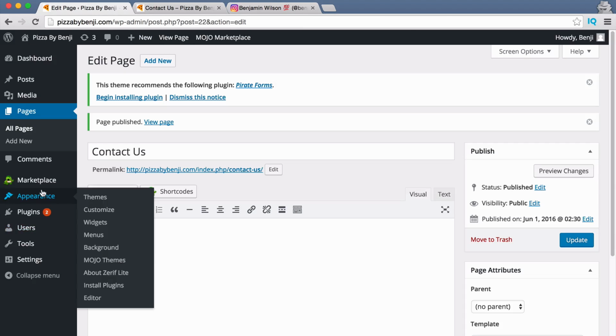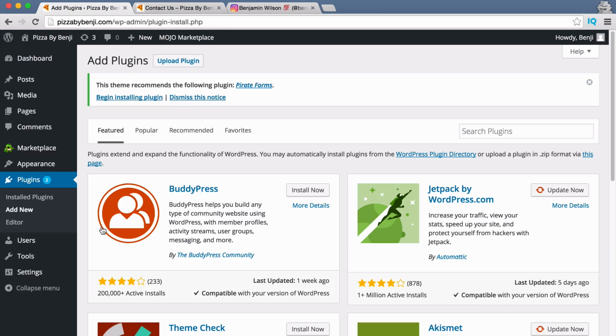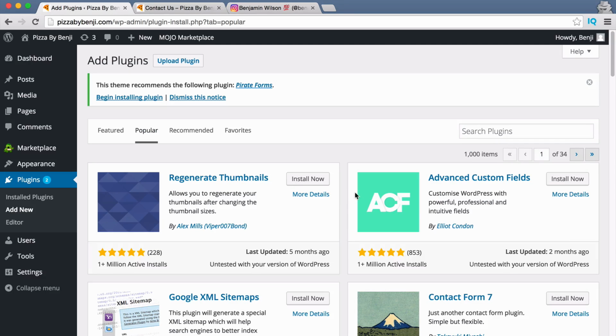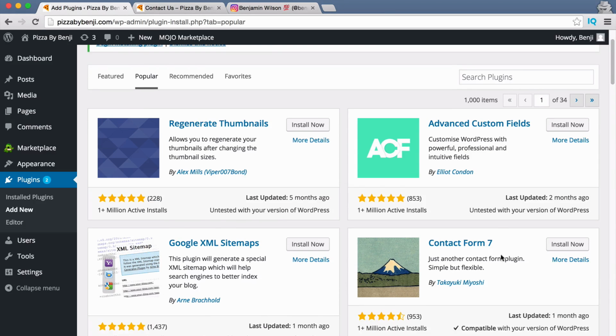But what we want to do is we're going to use what's called a plugin. We're going to go down to plugins and then add new. And what this does, these are preset programs that you can install into your WordPress and get something like a contact us page or an image slider or anything you can think of. Basically, there's going to be plugins for it and you can browse the popular ones to see if there's any you might like. So Contact Form 7 actually is the one we're going to install.